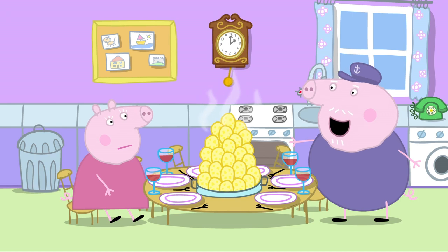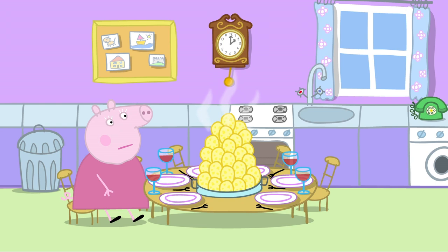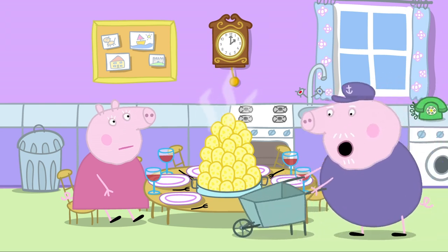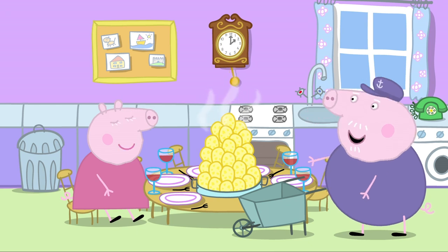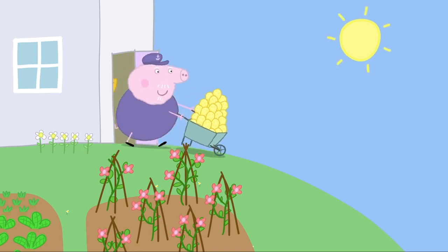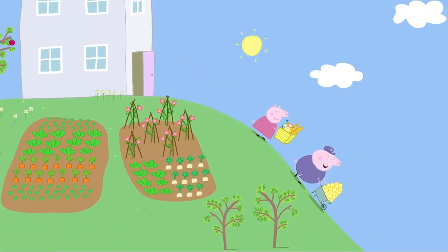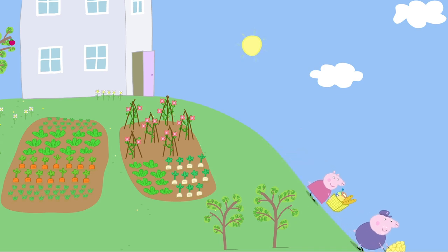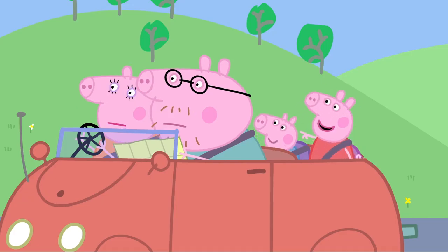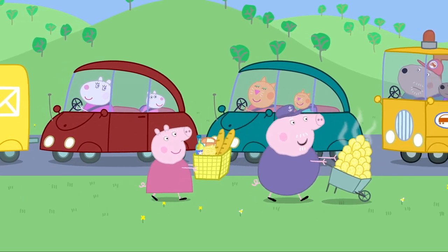I've got an idea. I'll get my wheelbarrow. What is Grandpa Pig doing? Granny Pig, load the lunch into the wheelbarrow. Aye, aye, Grandpa Pig. If they can't come to the lunch, we have to take the lunch to them. Look, there's Granny and Grandpa with our lunch in a wheelbarrow. Ahoy there!